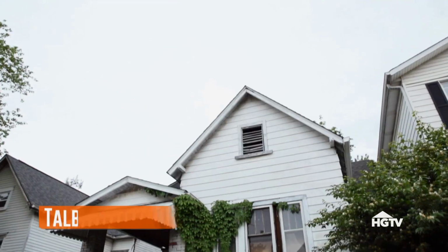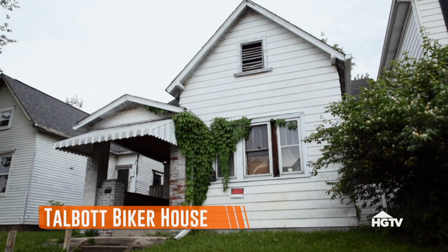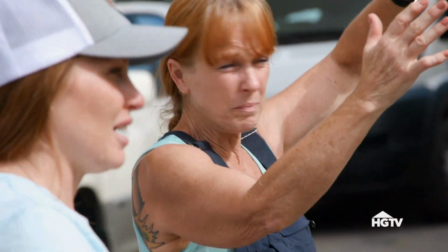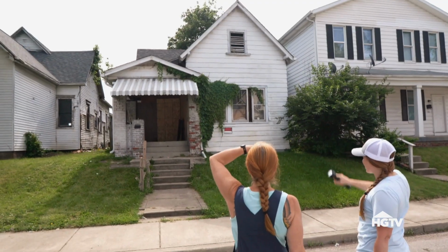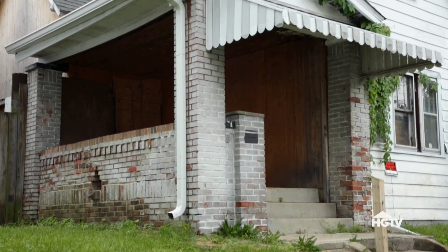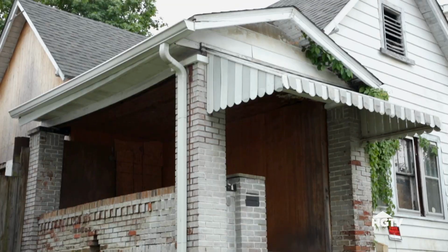Here we go. I love this house. Super cute. Yeah. I like the gable end, and I like the porch gable. It's balanced without being symmetrical. It's up on a hill a little bit. It's kind of cute. And the porch doesn't look bad. The brick columns, they just need to be painted. It's so-so.